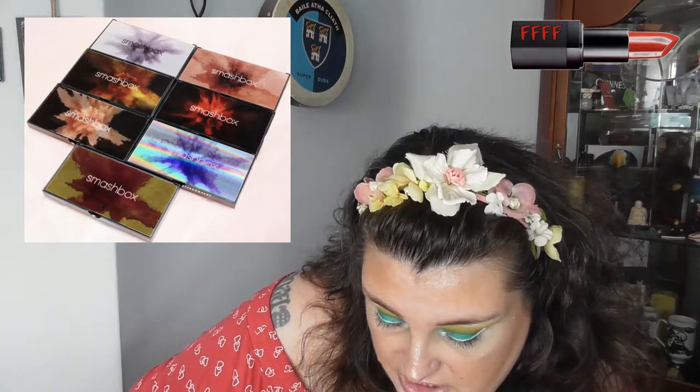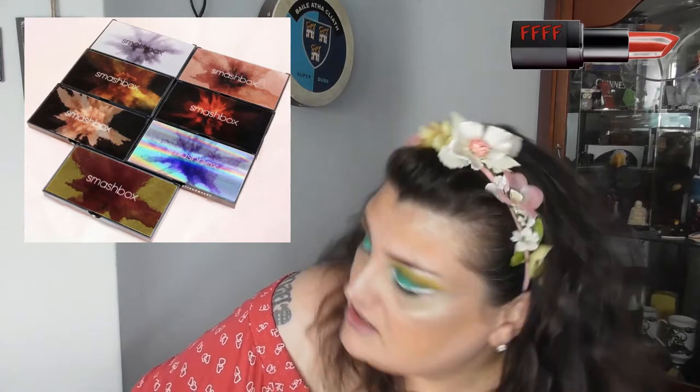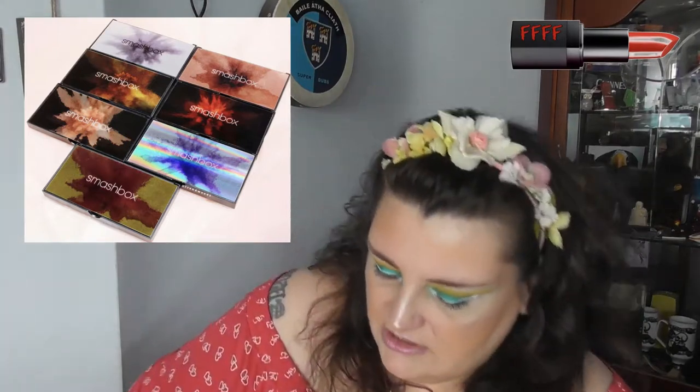There's a picture of all of the Smashbox palettes. They've got that kind of, remember the cards you used to get that you could twist and it looked like the picture was moving? That's what the packaging for that's like. To be honest, I think I like the packaging more than I like the palettes.